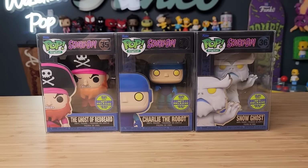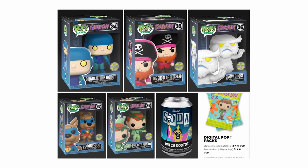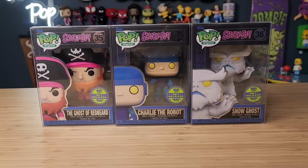And right here, guys, I have the Scooby-Doo NFTs. There's a couple that I'm actually missing. I believe the Grail Scooby-Doo, it's like a superhero Scooby, and also the Royalty, which is the Freddy Funko as Captain Cutler. And that is one that I've definitely been hunting down. I need to add it to my collection, but I've got the monsters right here.